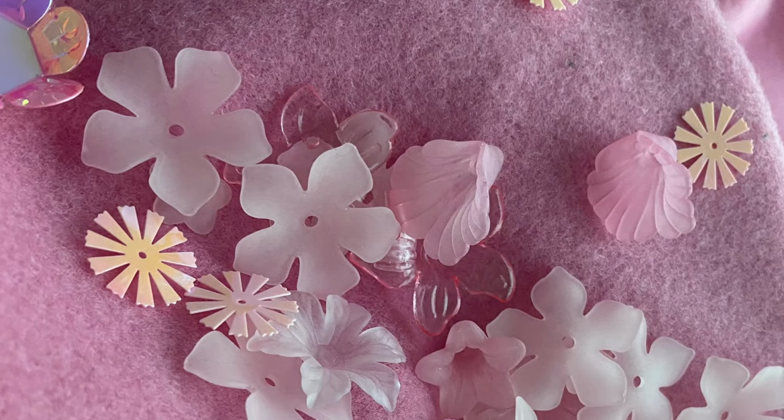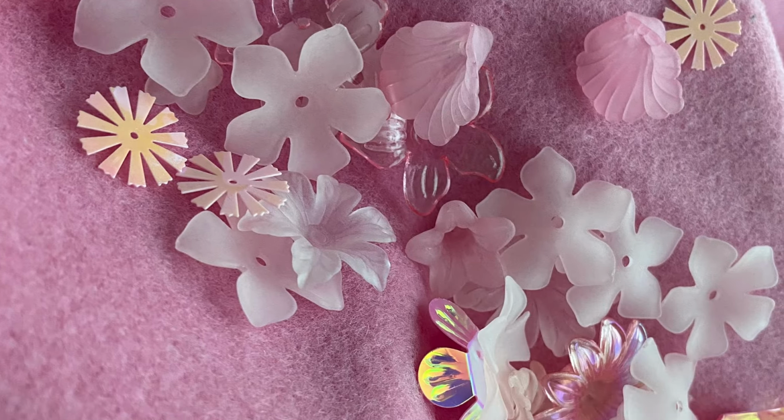The Barbie dream house again. Yeah, I really like the idea of maybe I'll make the jacket and then save the beading for another month.